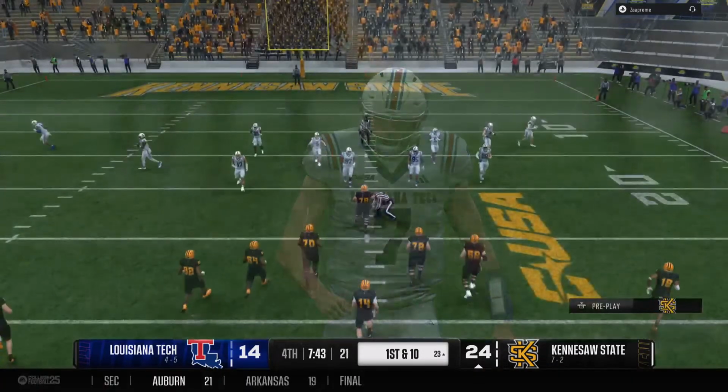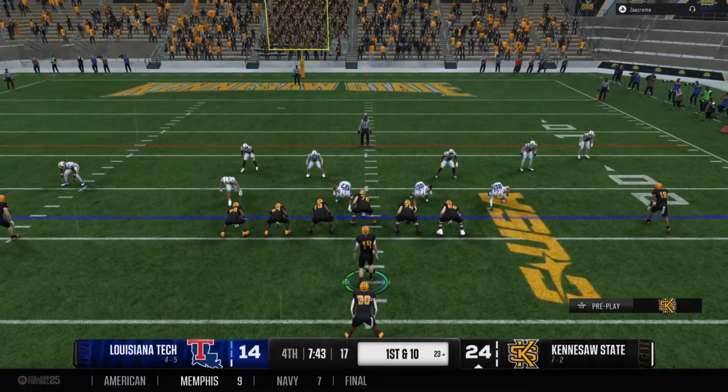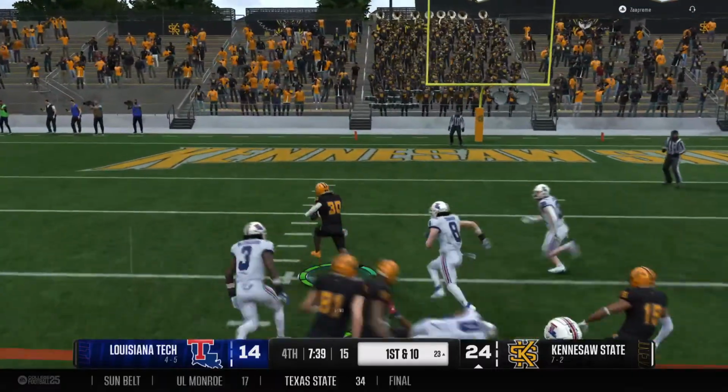And that's a really good job by the defense, understanding the situation of football. It's fourth down. It's late in the game. You've got a multi-possession lead. Take away all the deep stuff. Make them force the football into coverage.